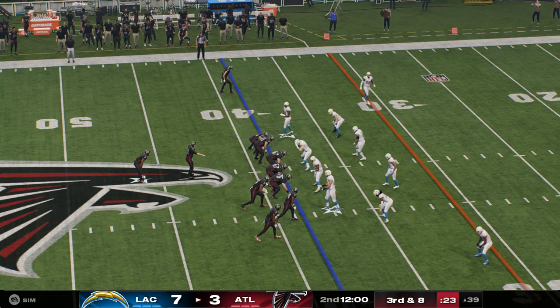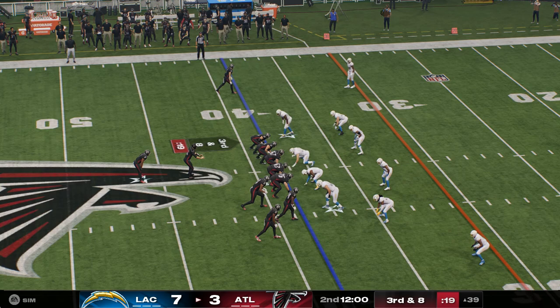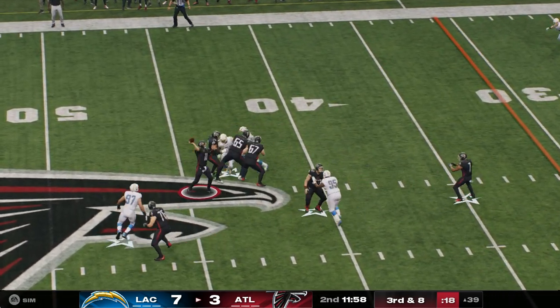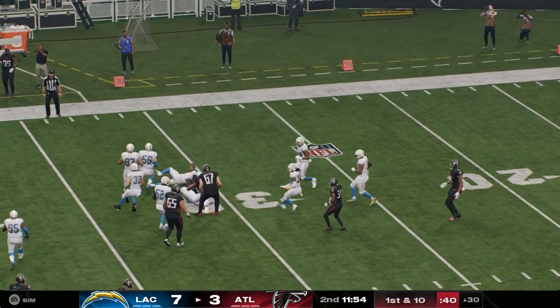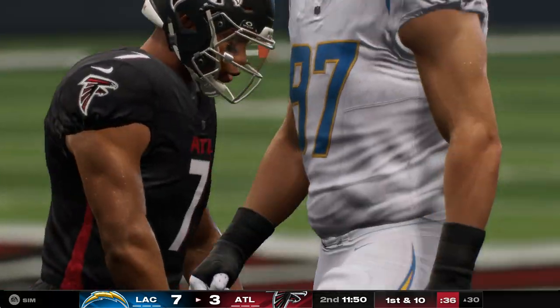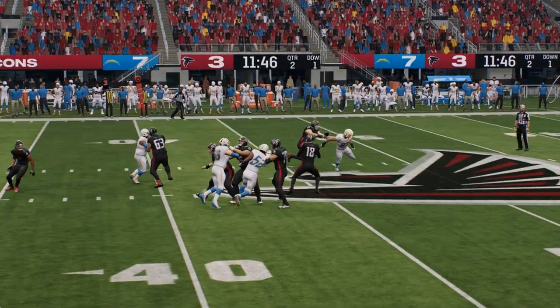They need eight as they come up for third down. Here's Cousins throwing from the pistol. That'll be caught by the running back, Robinson. And it looks like he's going to have the first down. What great work after the catch to extend the drive.